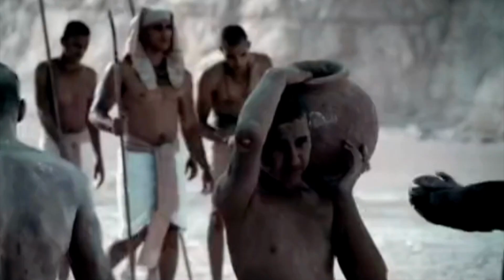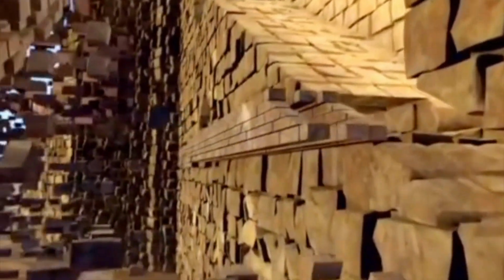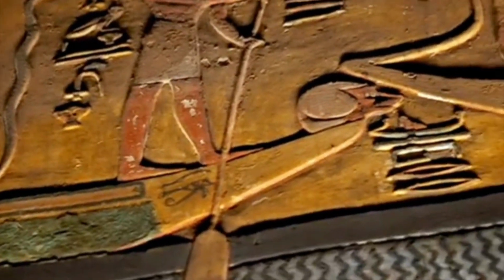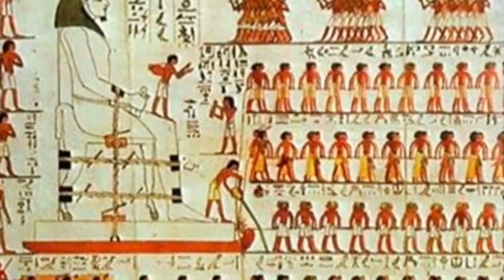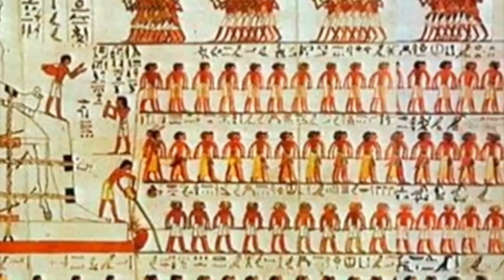After the stones were processed, the next challenge was the transportation of the massive stones. At that time, the ancient Egyptians did not have vehicles, and even the wheel had not been invented yet. So how did they transport these stones from the quarries to the construction site of the pyramids? In fact, ancient Egyptian wall paintings have revealed the answer.